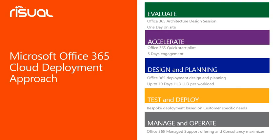But at this point, we're starting to produce the high-level designs and the low-level designs around things like the identity, perhaps the Exchange or the Lync or the SharePoint hybrid system, how it's going to be implemented, the migration strategies and things like that. We then move in, once the high-level and low-level designs have been signed off and everybody's happy with what we're doing, we then go into the deployment and the testing phase, basically.